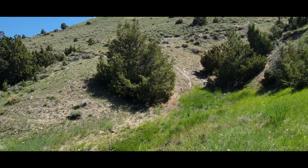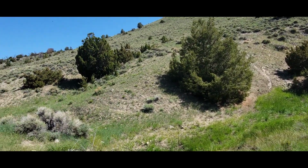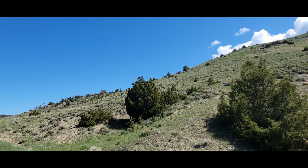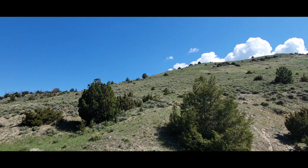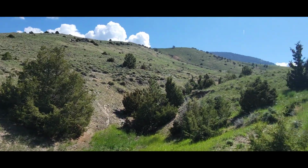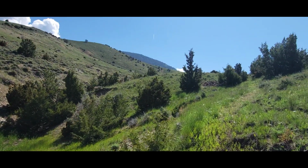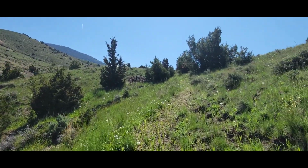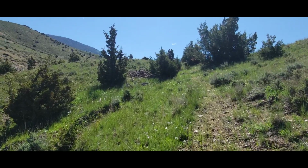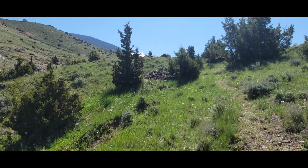Sounds like my crow friends are here. Remember that other video? They were circling all around me. Okay, onward. Let's check out this rock pile. And I definitely am not moving any rocks around, but we'll walk by it.